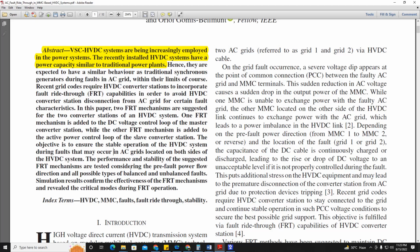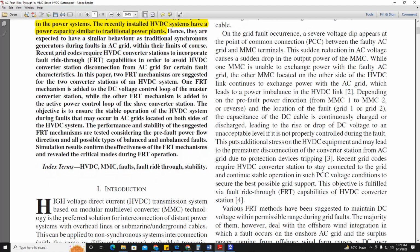The performance and stability of the suggested fault ride-through mechanisms are tested considering pre-fault power flow directions and all possible types of balanced and unbalanced faults. Different types of faults are tested, balanced and unbalanced. Depending upon the pre-fault power flow direction, there can be overvoltage or undervoltage in the DC link. Simulation results confirm the effectiveness of the fault ride-through mechanisms and revealed the critical modes during fault ride-through operation.